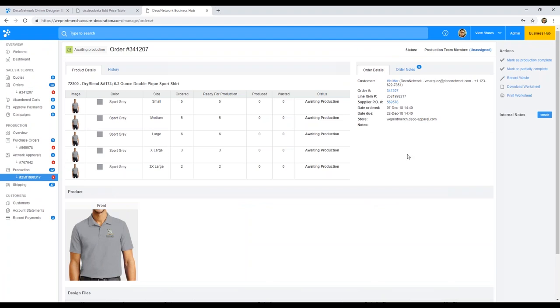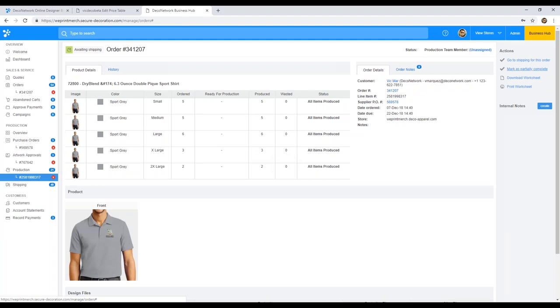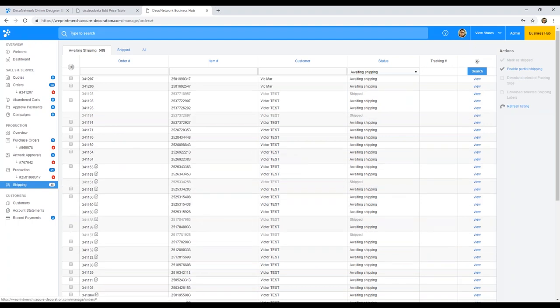We don't have obviously the machine here. So let's just say we went ahead and ran those. Those are done. Let's mark as produced. And once this is marked as produced, it's going to move into the last step of the production workflow, which is the shipping step. So this is another place where we do have some integration that's going to save you time. It's the shipping integrations.